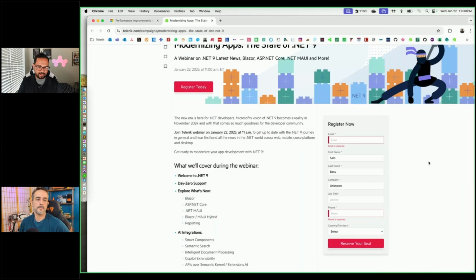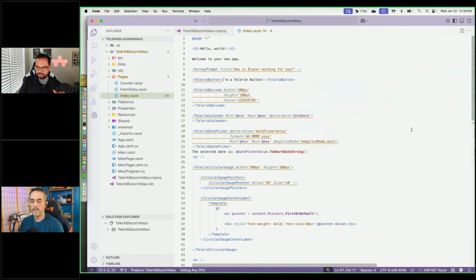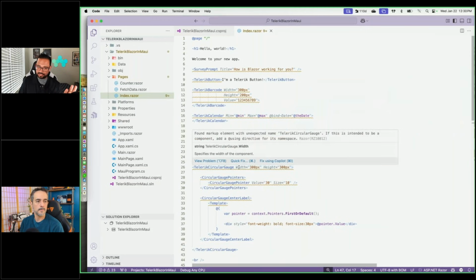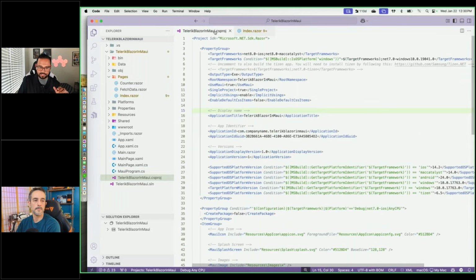Now, some of you were asking about mixing and matching things in desktop, which is very nice to see because it's all about not throwing away your investments and reusing as much of it as possible. All of the good stuff that Ed is showing you here with Blazor, I have an app open here, which is bringing some Blazor goodness, like Telerik goodness, into native apps, and it's really nice to see how nicely all of that works.